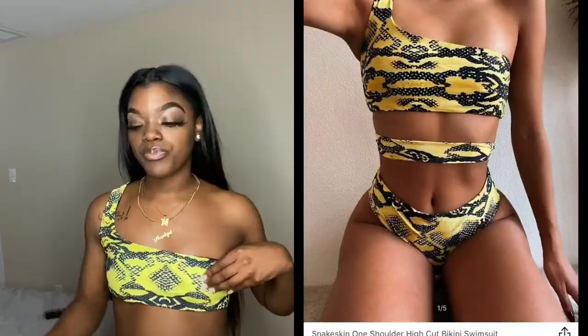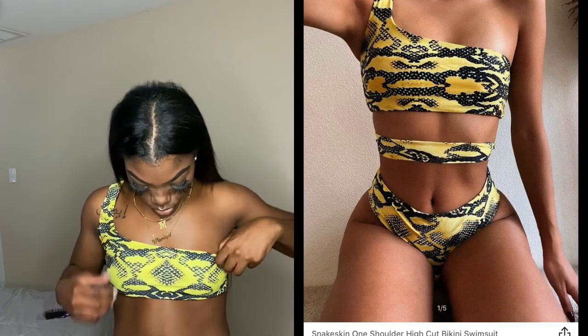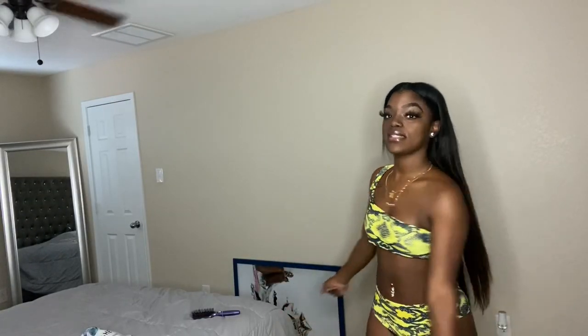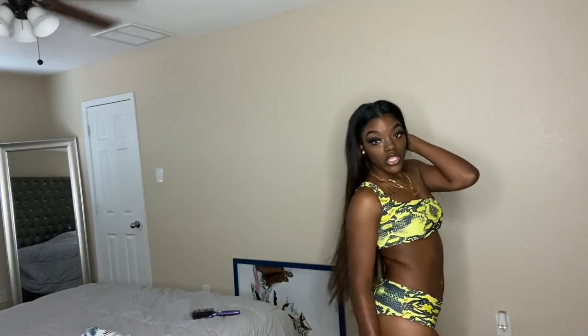Yes. Okay, so this is the next swimsuit. Also, the first one was a size small, this one's a size medium. And that's how it looks on me. It's real cute. Snake skin. It's really pretty. Cute. And I guess I could pair my little ugly shades with it. It makes it look better. But okay. Yep, that's cute.